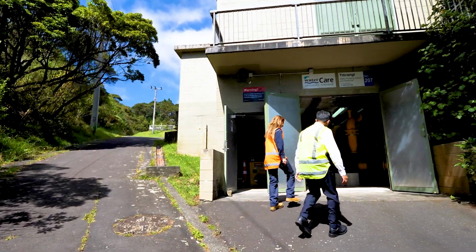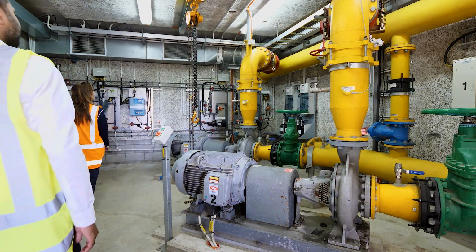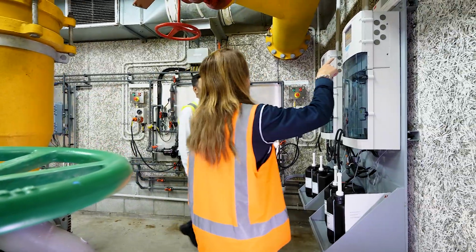The ABB Aztec fluoride analyzer was something we already had in our water treatment plants. For the last 10 years, it's given us absolutely no problems and we knew it was a reliable analyzer. So it was actually an easy decision for us to make to have that analyzer as our choice.